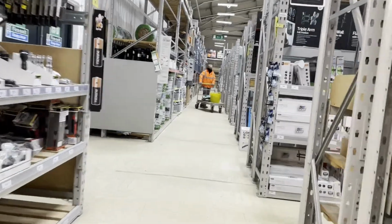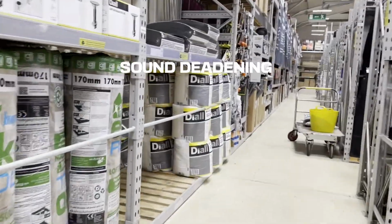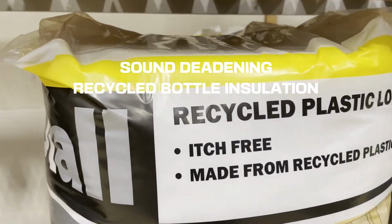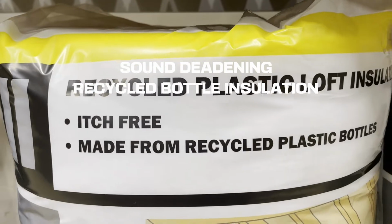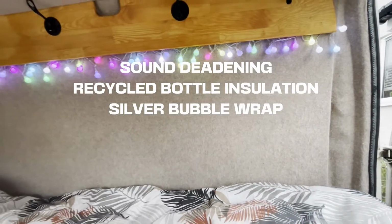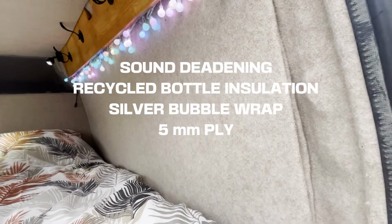For the walls and ceiling, I have covered about a quarter of the metal body with stick-on sound deadening. Then I glued recycled bottle insulation over the entire body and stuffed it into the frame gaps. This was covered with a single layer of silver bubble wrap insulation and then lined with full-sized sheets of 5mm ply for the walls and 3mm ply for the ceiling.